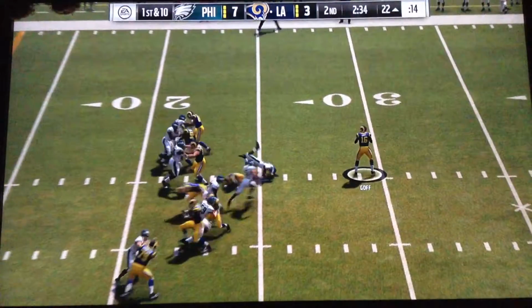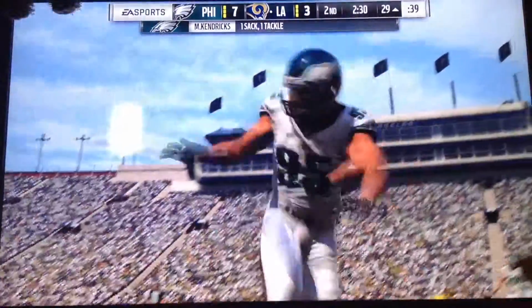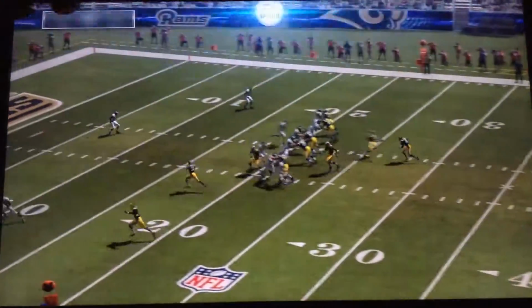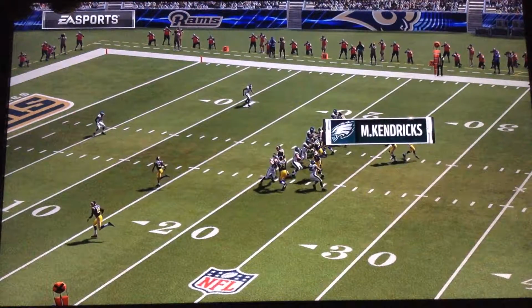Goff on 1st down. Wentz coming and down he goes. Michael Kendricks coming in for that outside linebacker spot to bury him for a loss of 7. Man, he got in there so quickly, Charles. What could the offense have done to adjust and account for that?